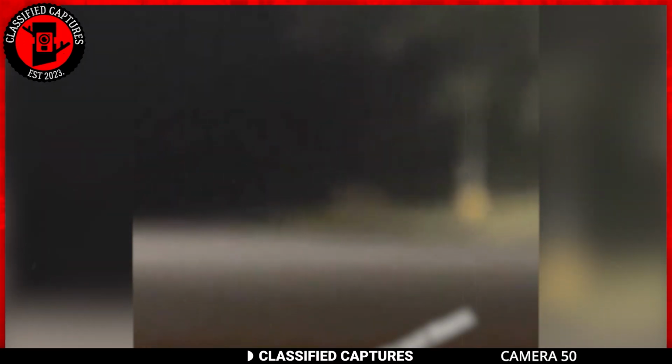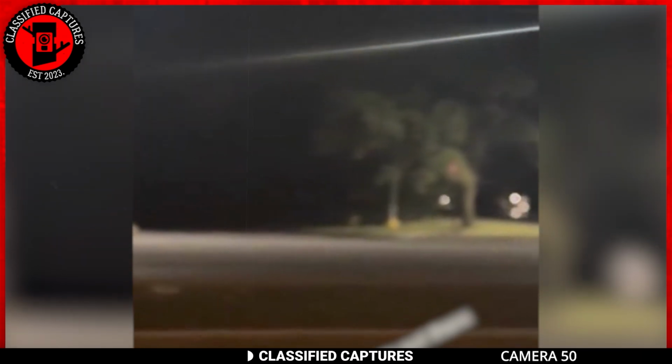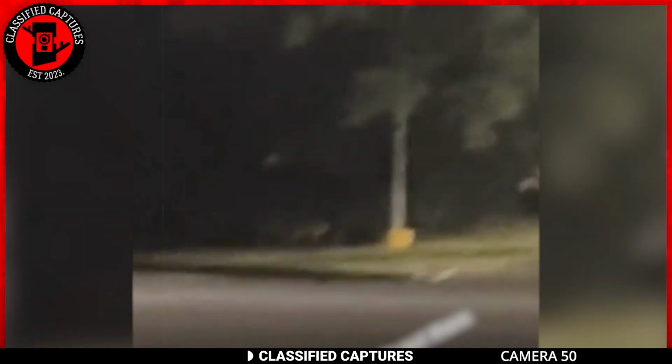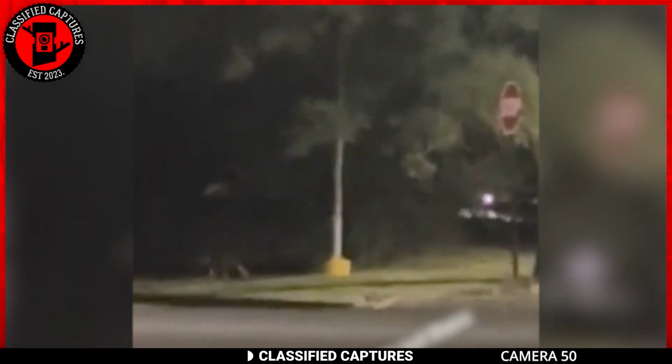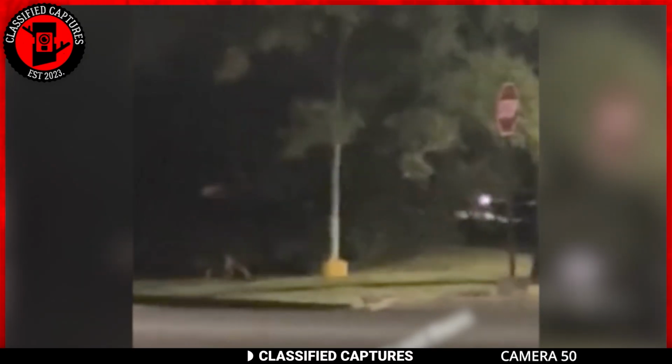In the depths of the unknown, where shadows linger and mysteries unfold, we kick off today's episode with a spine-chilling encounter. A man seeking solace in a park under the night sky stumbled upon a peculiar entity. Across the road, beneath the shadow of a tree, a mysterious creature was seen crawling toward him. The camera struggled to focus, but the creature's unsettling silhouette could still be seen, and it suggested an otherworldly being on the move.